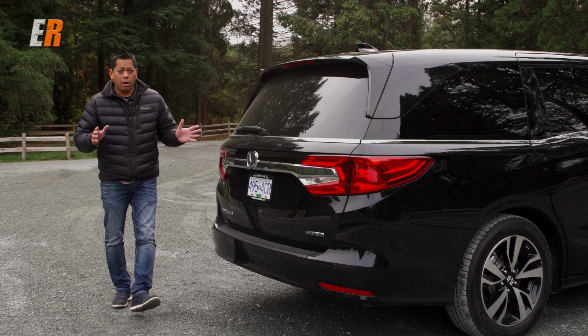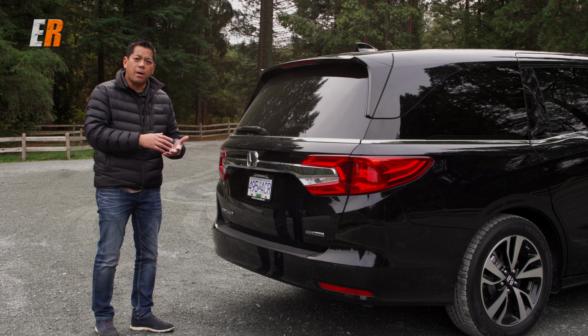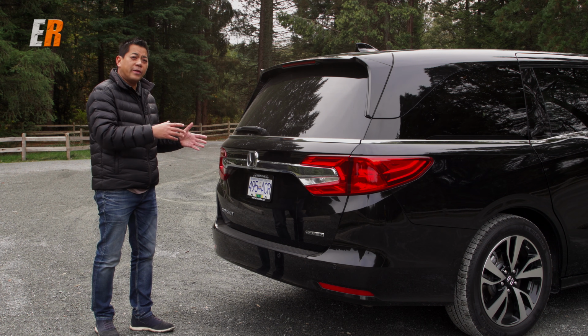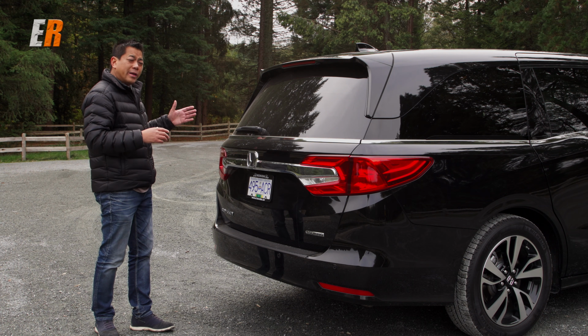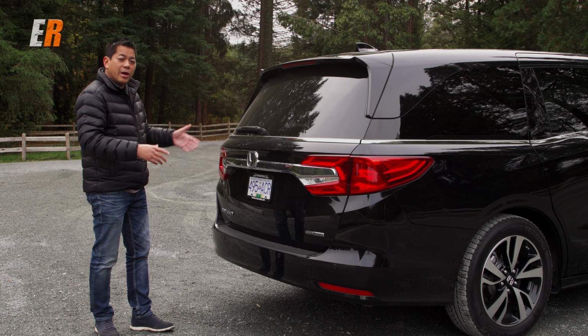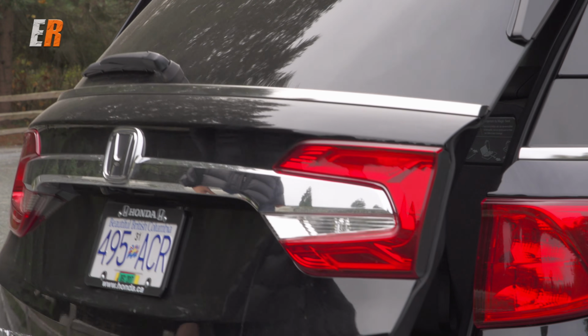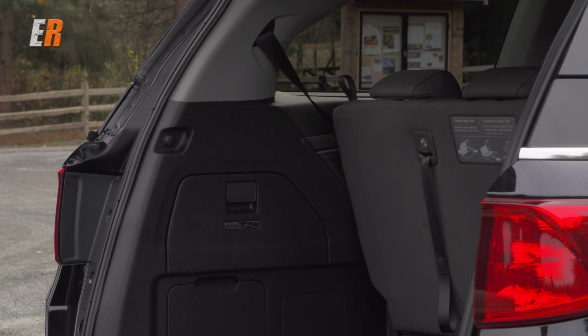Onto the back, all Odysseys get standard LED tail lamps, and EX models and above get a power lift gate. This one has the power lift gate and it has automatic opening. So that feature that I was wanting for the side doors where you just kick under, this one has it. So just a kick under the bumper and up it comes. The Odyssey has a huge, deep storage well when the third row of seats is up.